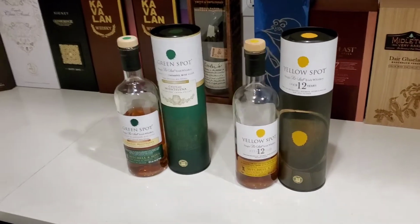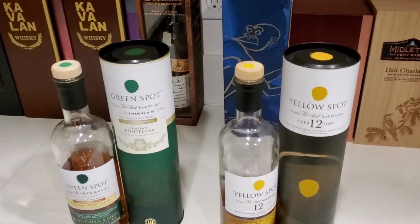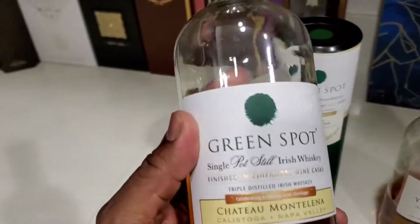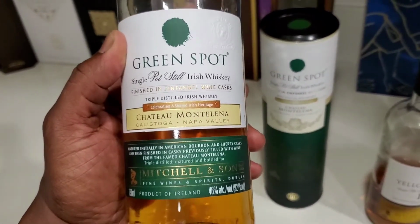Yes, sir. We got us a good one today. Yes, we do. You see it. We're going head to head, green versus yellow. You know what I'm saying? We got the green spot right here. Zinfandel Chateau Montelena finished. Bottle at 46%.